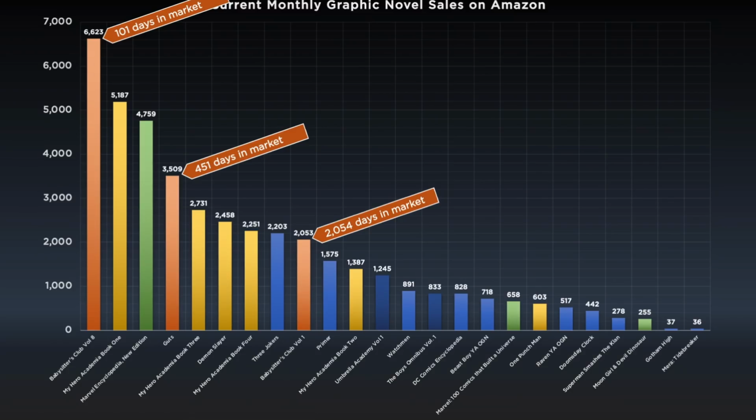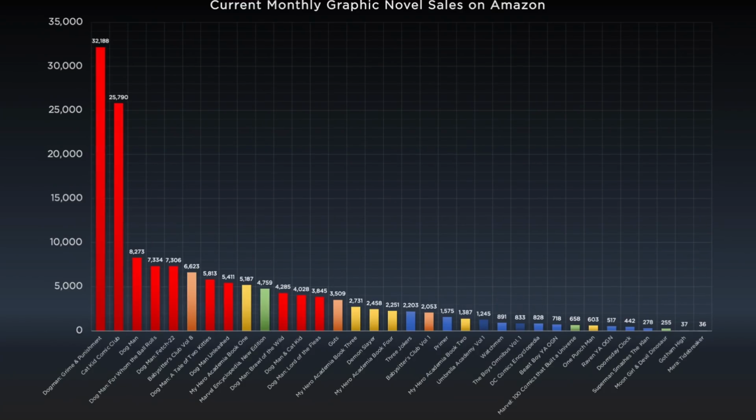But we're not done. Are you ready for the horror? Or the buying power, the absolute power that is Dav Pilkey? Are you ready for this? Here we go. When we add in good old Dogman, I've had some people in the comments ask, why does he mention Dogman? Who cares about Dogman? Here's why people care about Dogman. 32,188 copies of this book out a month. Days in the Market 101.